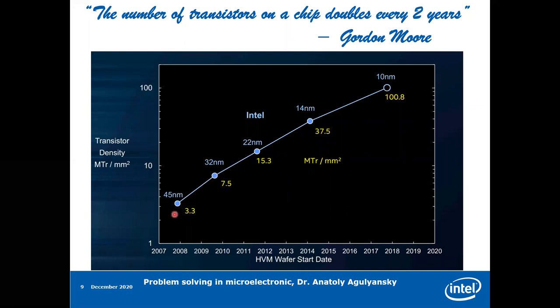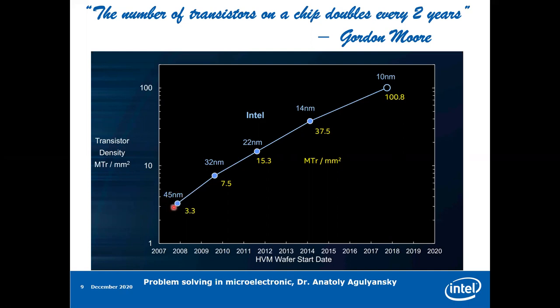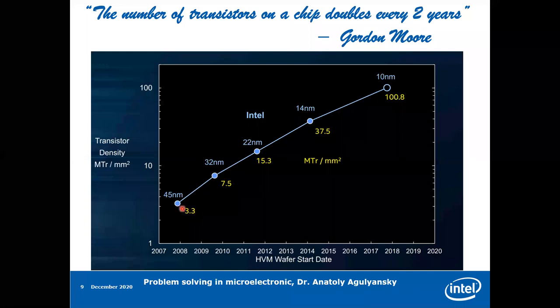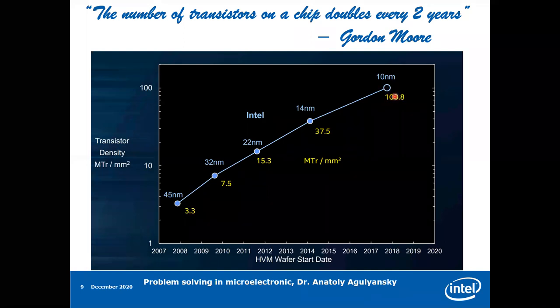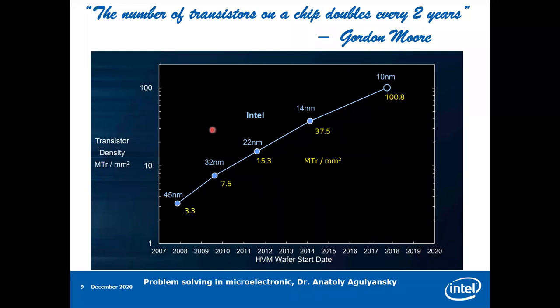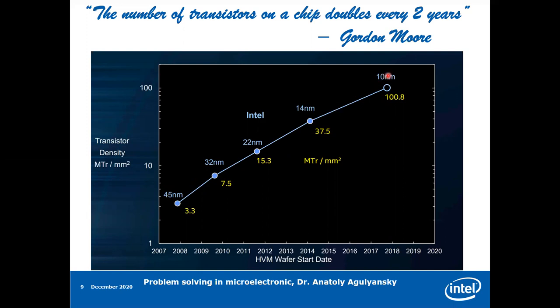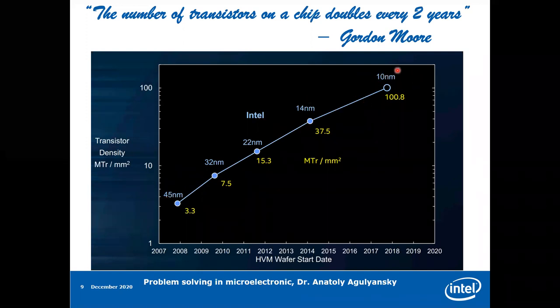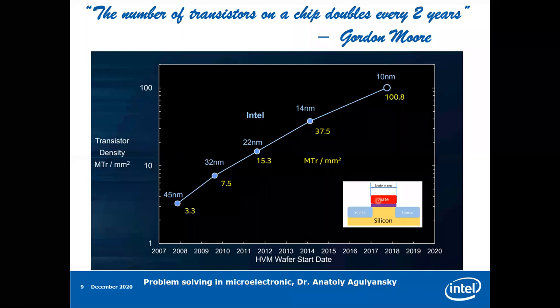So what happened with the devices we produce? We have different technologies. We moved from, for instance, the 45 nanometer technology node, where the density of transistors is 3.3 million transistors per square millimeter, to today's 10 nanometer technology node, which contains 100 million transistors per square millimeter. I'm sure you know what this number means, yeah? Can someone say what this number, the technology node, means? You can unmute and answer. So this is the size of the gate.